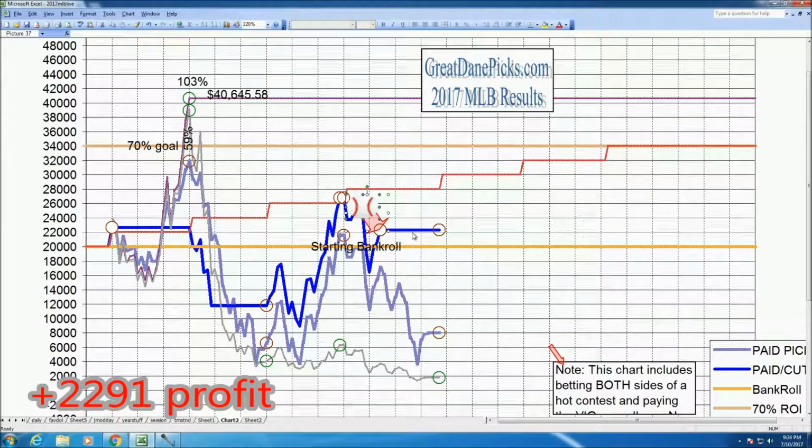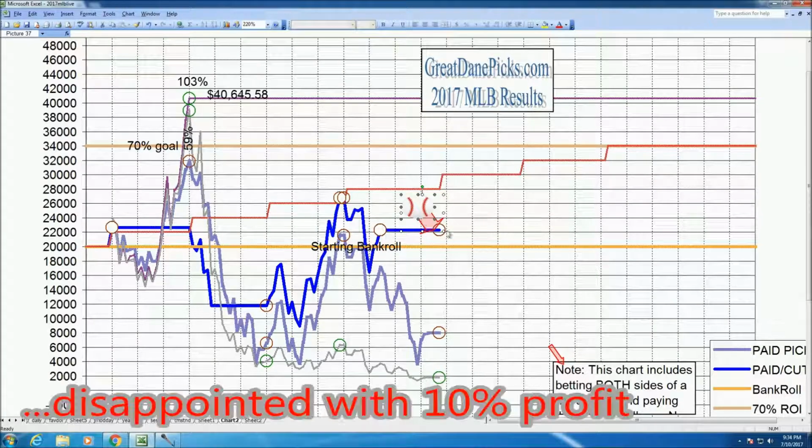So I am sitting at $22,291, or $2,291, a little over 11% profit for the year on that scheme, that $20,000 that I had out there. So, all right, it's 10%, whatever it is. Again, hopefully this shows some positive trend and somehow I get up in this area. I'd love that, to make up for some of these two bad sessions I've really had.